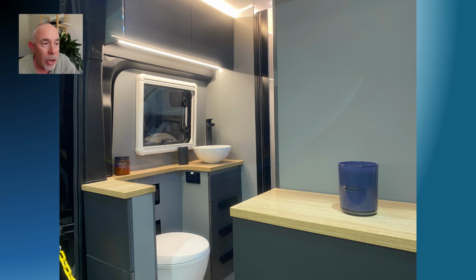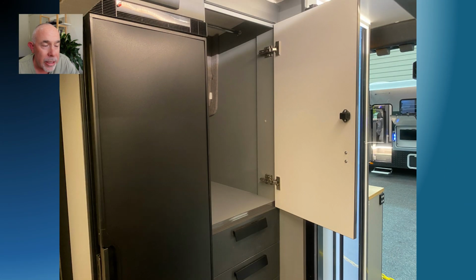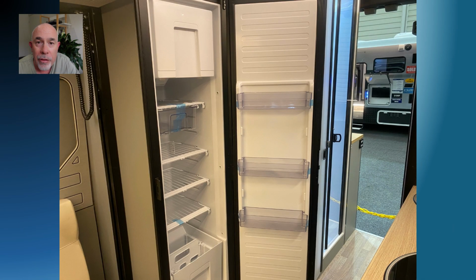Now moving out of the ensuite back into the motorhome, the first thing that you can see is this wardrobe. Now this wardrobe is your standard configuration where it has an upper hanging section and some lower drawers. And then on the same side, moving back towards the middle of the motorhome, you'll see the full 150 litre fridge freezer on your left hand side as well.